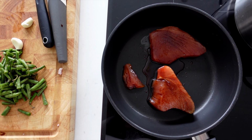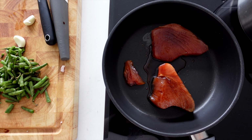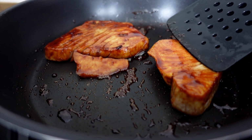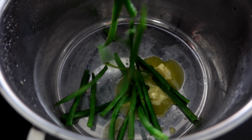Put the tuna on now, and it does not take long at all to cook. So you fry it, and it takes about 3 to 4 minutes on each side, so not long at all. We're just adding some butter and garlic to the green beans just to make them taste good.